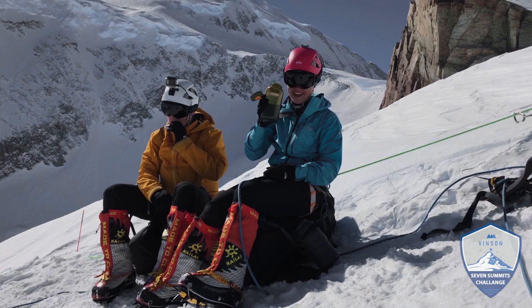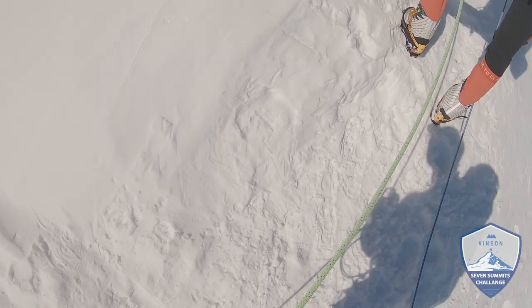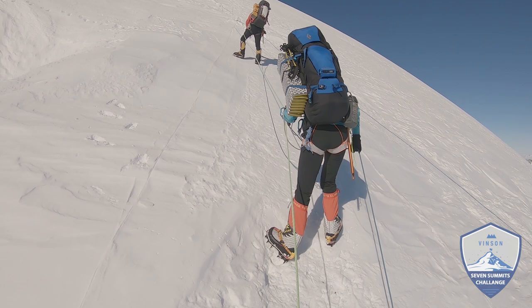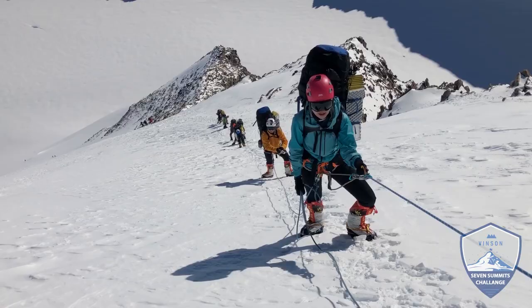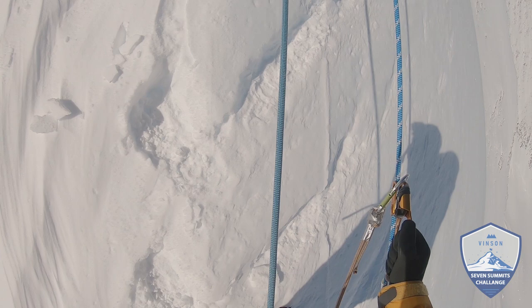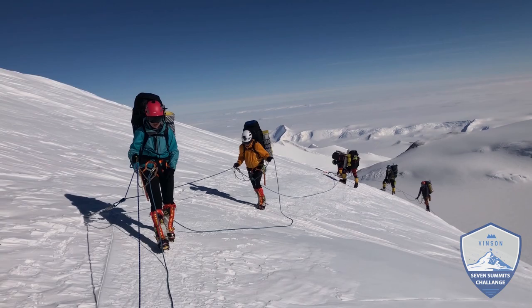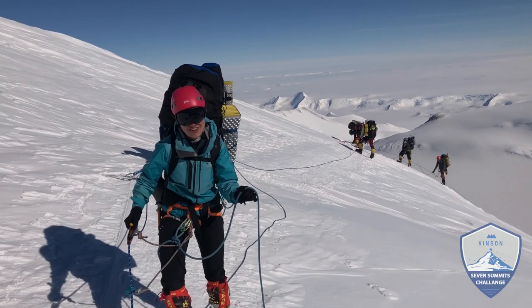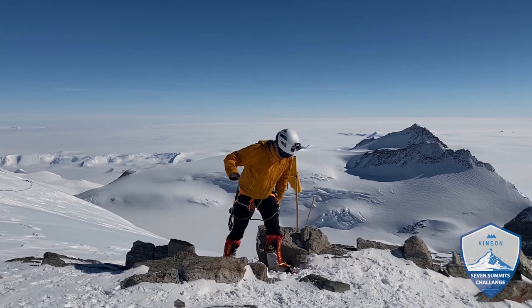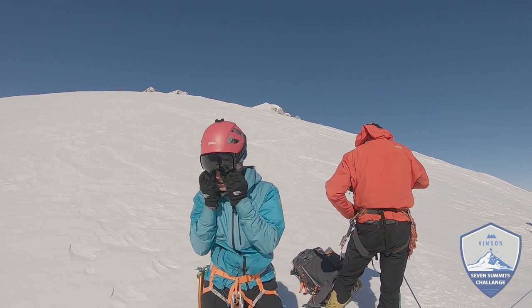What do you reckon, guys? Lots of fun. A nice little slope. Easy peasy. No, it's not easy peasy. Okay, we can go slowly. How do you feel?